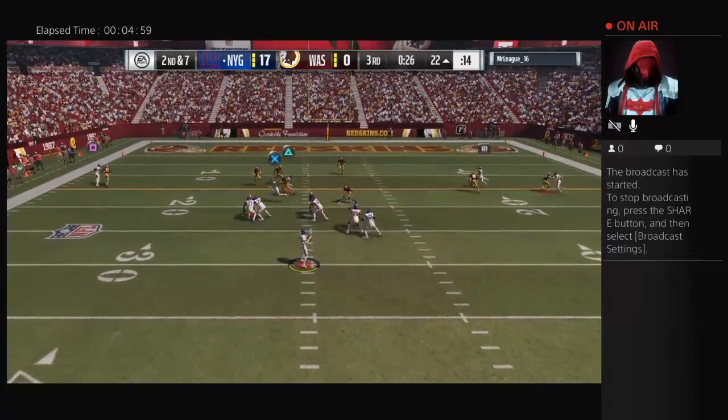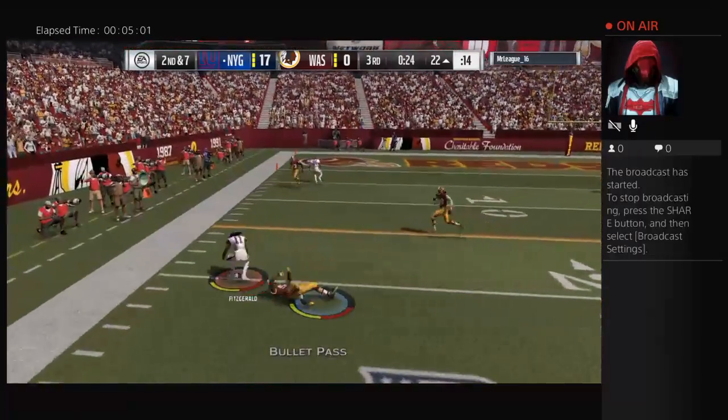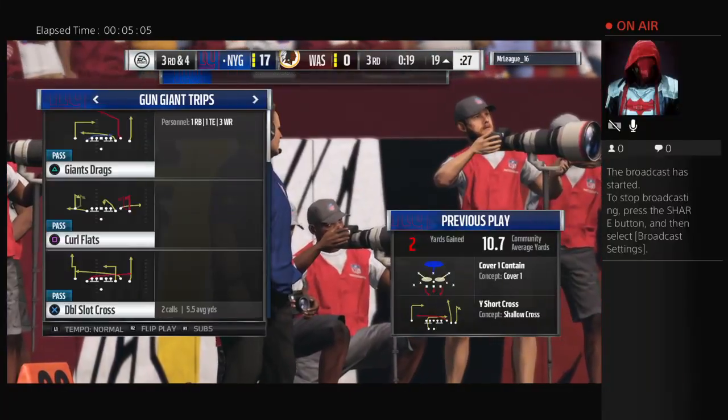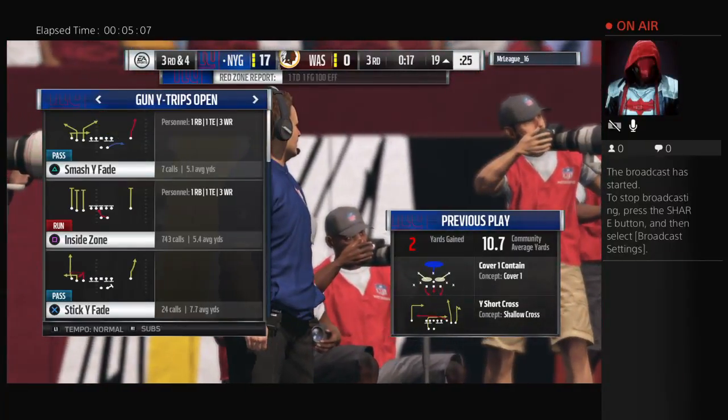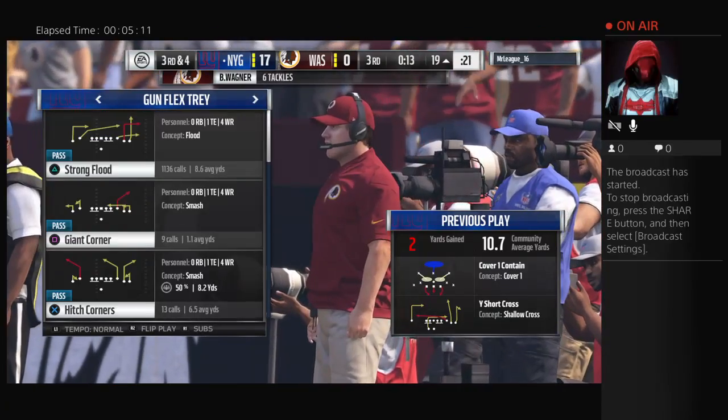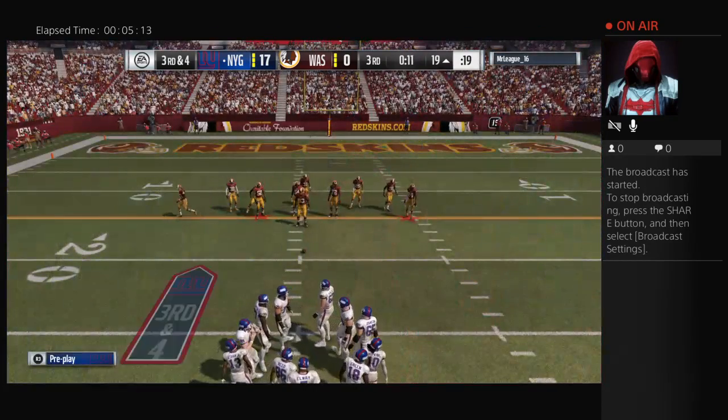Out of the gun, they'll look to throw. Caught on the left side, Fitzgerald. It'll be a pickup of just 2, and that's going to bring up a 3rd down. Well, if you do read man coverage, Brandon, the drag route's a pretty good one to run against it because you're running away from people on it.